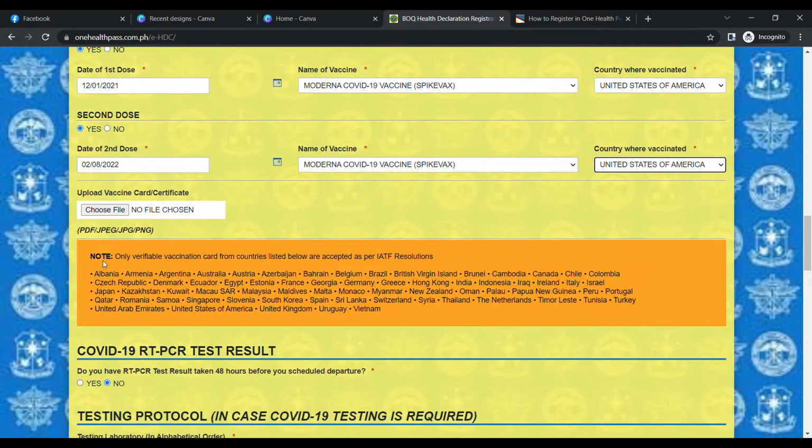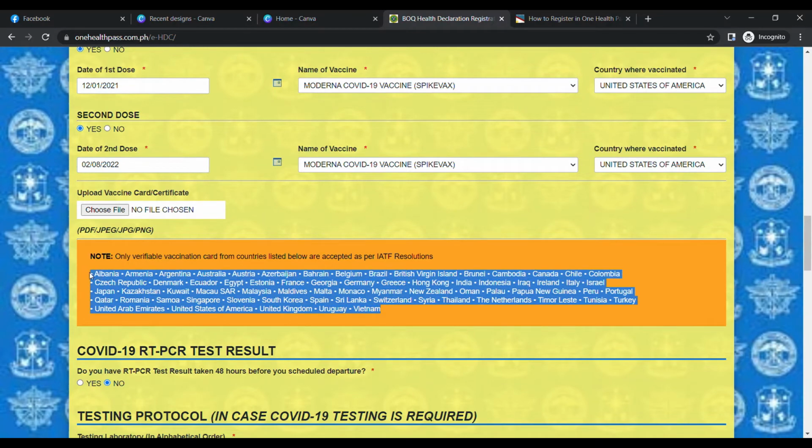Okay. Now, please take note that only verifiable vaccination cards from the countries listed below are accepted as per IATF resolution. The following list shows countries with a reciprocal agreement or arrangement with VaxCert PH in the country. Please take note on the screen if your country is listed here. Now, if your country of origin is not in this list, you just need to secure the WHO yellow card to get accepted in the Philippines.